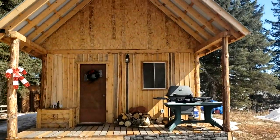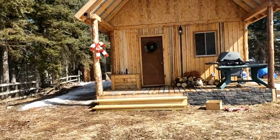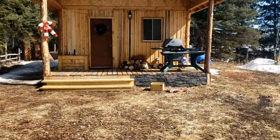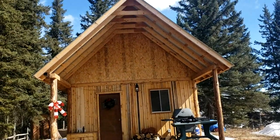So this is the cabin, the finished part at least. I actually came out here for a propane tank, which is on the barbecue. But yeah, this is the cabin.